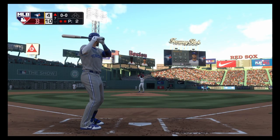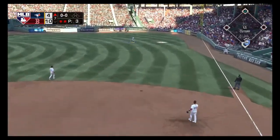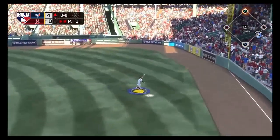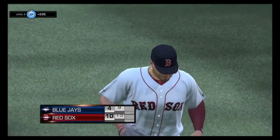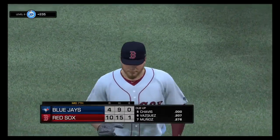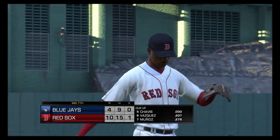Into the box now, number 13. As he lifts it in the air to right field. Verdugo is under it, and he makes the catch for out number 3. 1, 2, 3 go the Blue Jays. And that's not what they needed, down 10-4.